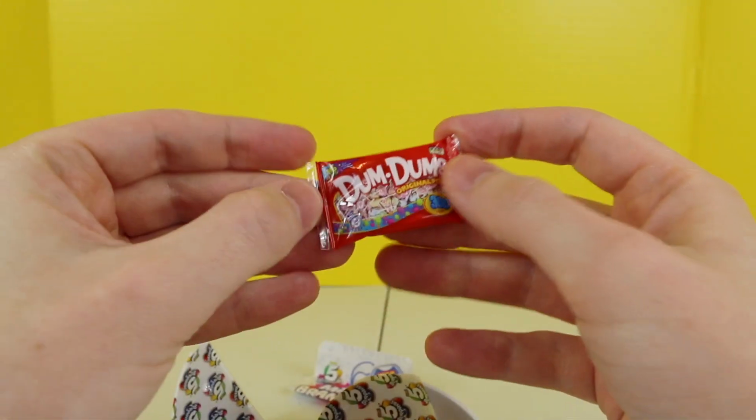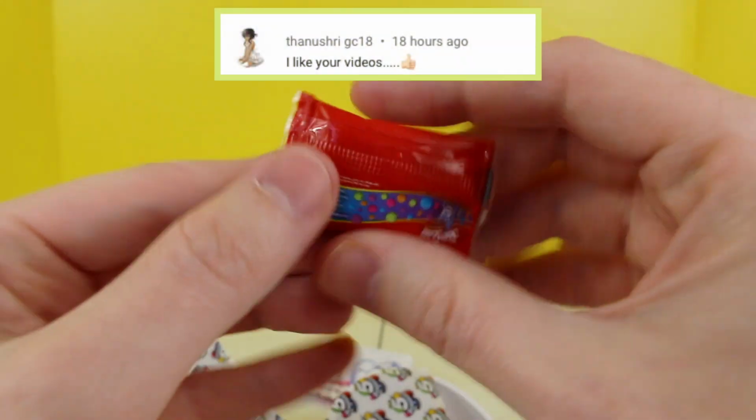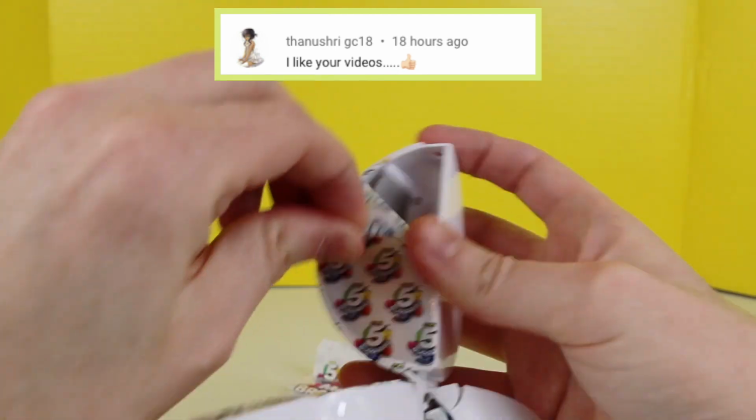Cool. Okay, and the next one, we have another little baggie. Oh, and this is Dum Dums. I like the little bag ones. These are so cute. Look at all the detail with these. It's nuts.